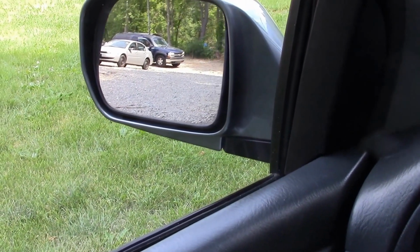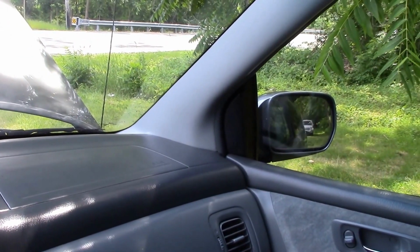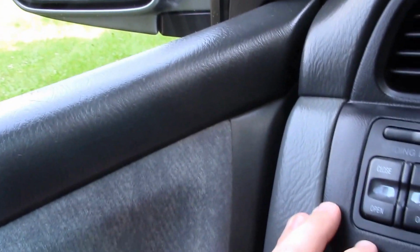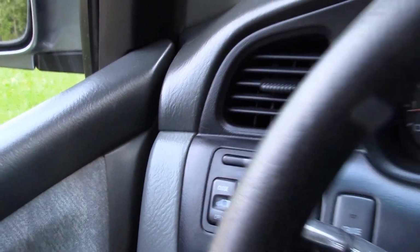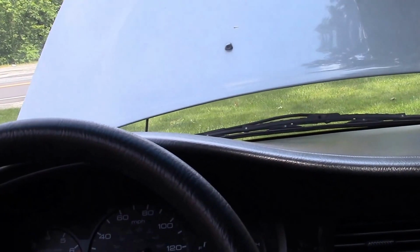We do have power mirrors. See our mirror moving there. Let's swing it over to this one. Again, you see our mirror moving, no problem there. Also, it does have power sliding doors. You see the switches here. That'll open both the driver's side and the passenger side door. Let's close those up.